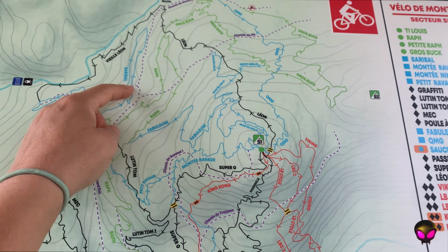All right, starting out on Raf. This is the Mech Trail. Still getting up to the top. No! You followed me? Good job. I thought that was a drop at the end of it, and I had zero speed. I was like, oh no.